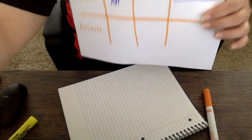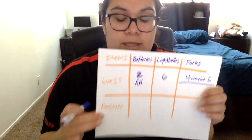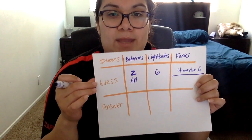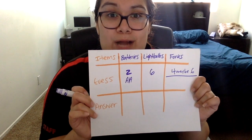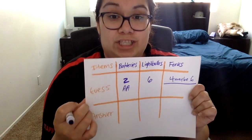All right, so this is how my chart looks, and I'm going to take this chart with me. If you're playing with someone, they can make a chart of their own and put their guess and put their answer here later. But we're going to go and find out whether I was right or wrong. And again, you can put way more items or you can change them too.